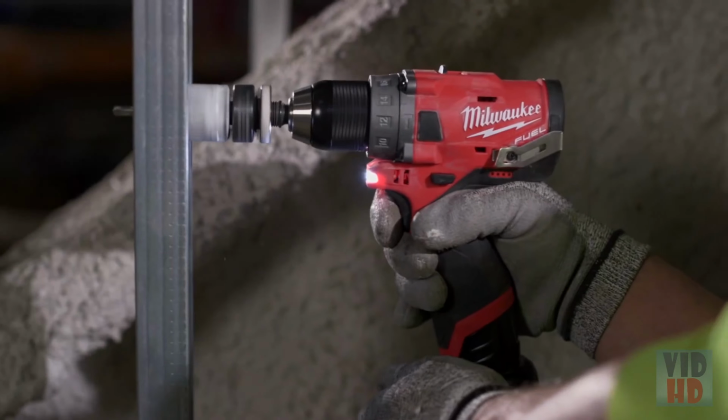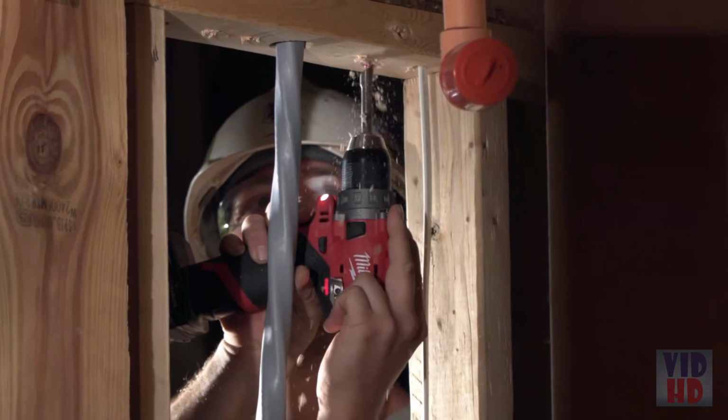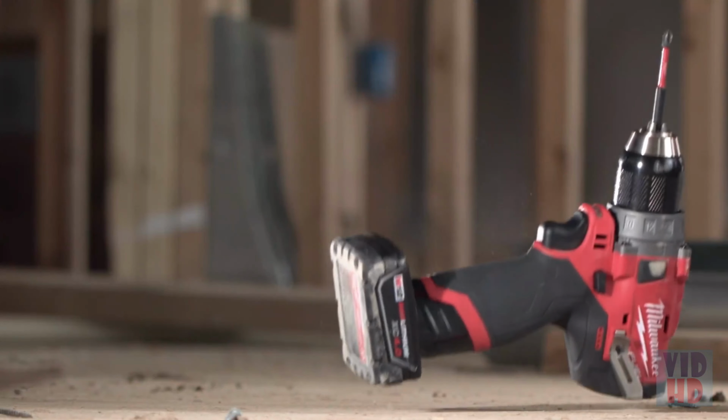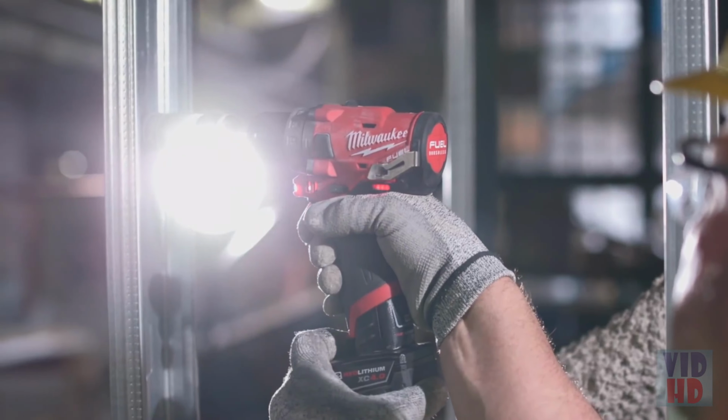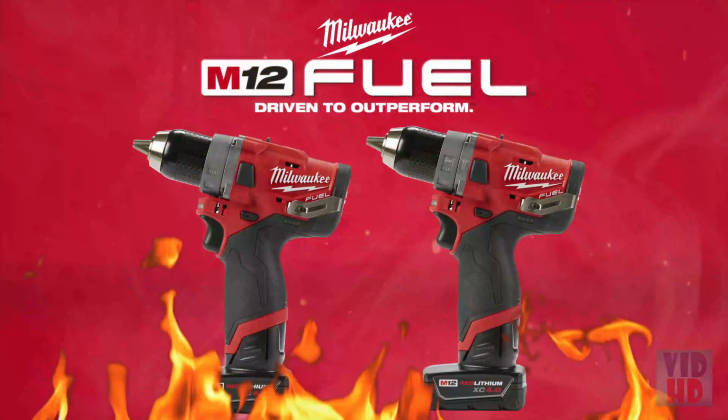When we get into tight spaces, it's really nice to have the smaller drill. You can get in any small space you want. Powerful and does a great job. There's plenty of power for our everyday use with the M12 fuel. They are heavy duty, they are durable, long lasting, and appropriate for the job. It's a perfect tool.